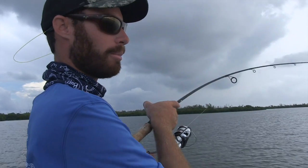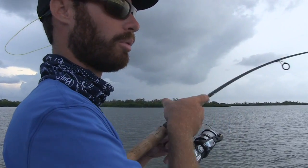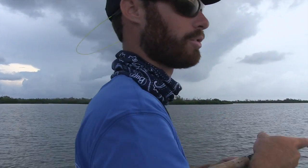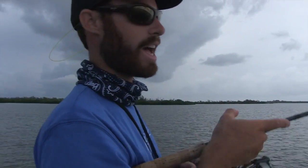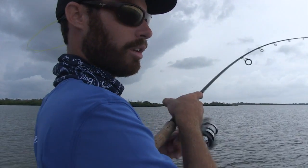15-pound braided line, 20-pound leader is what we're using for these fish. Put plenty of pressure. You can catch a really big redfish on 15-pound line, and you can also cast it much farther. The lighter the line you can get away with, that's what you want to put on your reels. Cast it a lot farther. Much more effective.